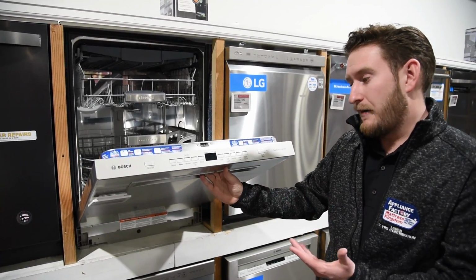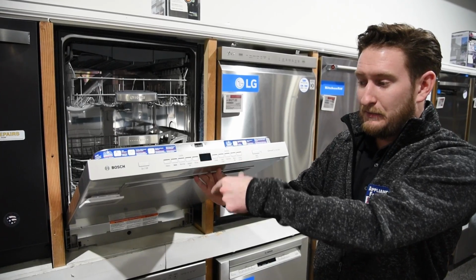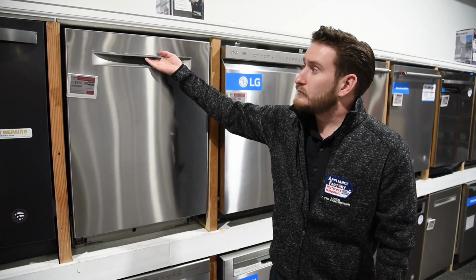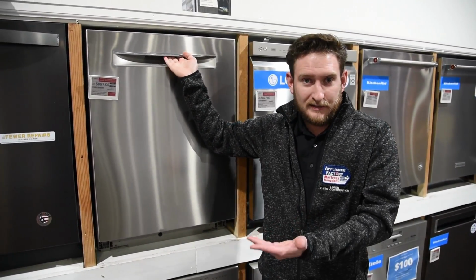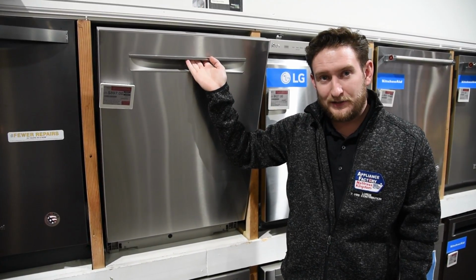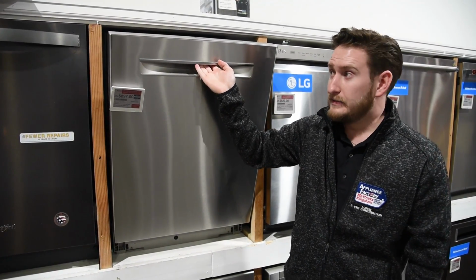Cycles, again, I think on this guy you have 5 different cycles. You have a speed 60 minutes, which is a very nice feature to have. This one also has a feature where when the dishes are done, it's going to pop open for you. So once it's done in the cycle, it's going to pop open. What that does is it allows the air to vent out and that condensation process to begin, and just a little quicker on the drying process for you guys.